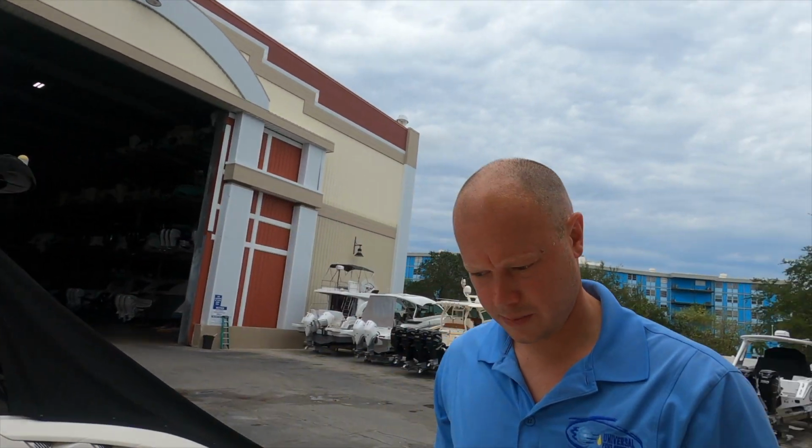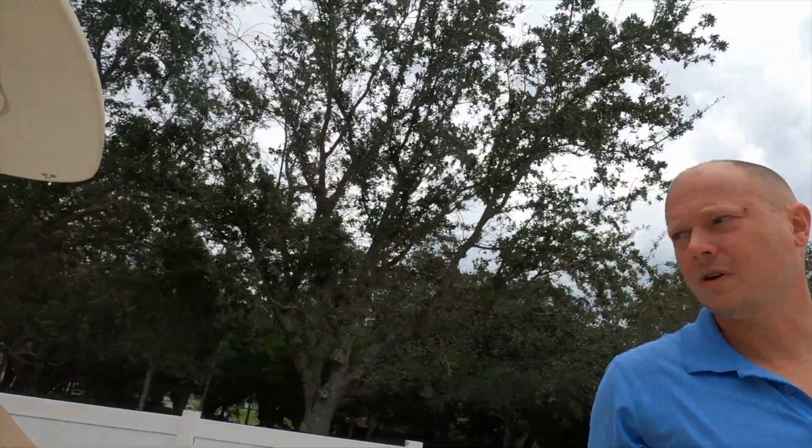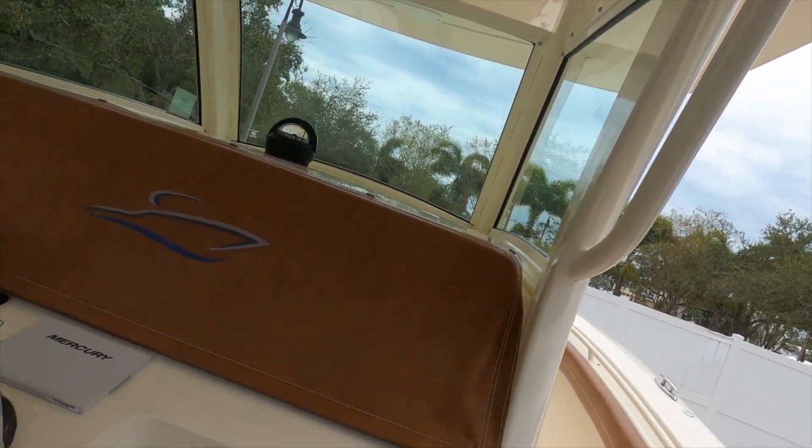Okay, so we've got the tank opened up on the Scout here. I was gonna do a quick walk around, and you can see just how big this thing is. So, massive center console. Garmin open array radar on the top there. So I'll flip this around real quick. We'll look at some of the features.